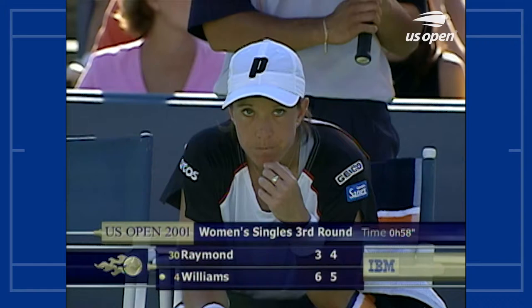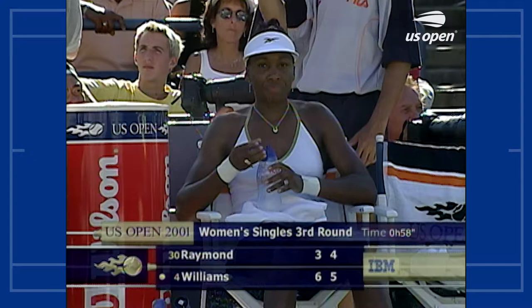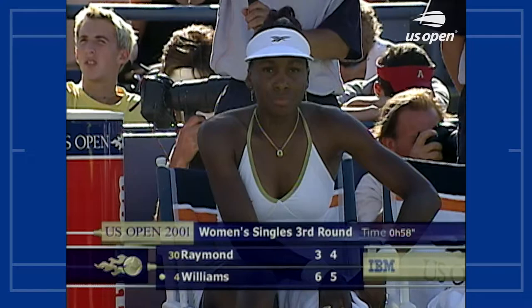Well, that game action picked up. There was more rhythm to it. I mean, more movements, more shots, and Venus just is the more dominant player. At least I could say for that game that though Raymond lost it, she forced Williams to play good shots. Exactly. And unlike earlier in the match where Raymond was missing first serves and not giving herself a chance to volley. At least give your opponent a chance to beat you with their good shots, and Raymond did, though. I don't think she's consoling herself now, 4 points away from losing this match.